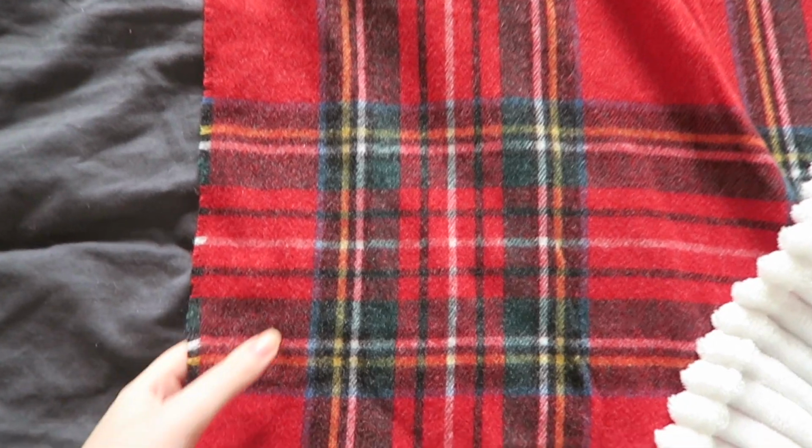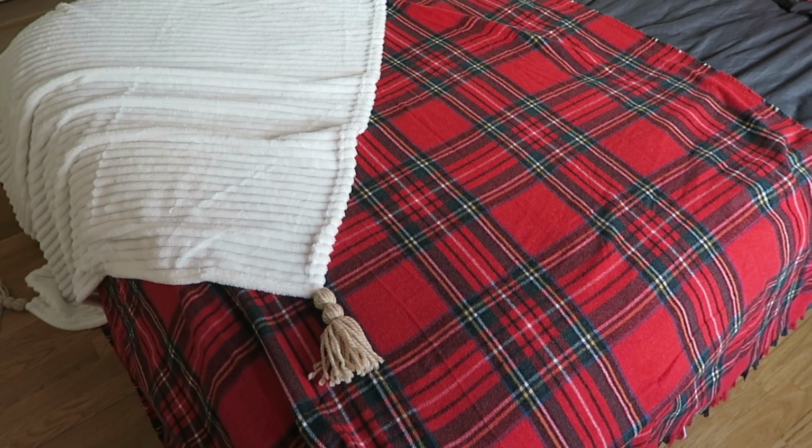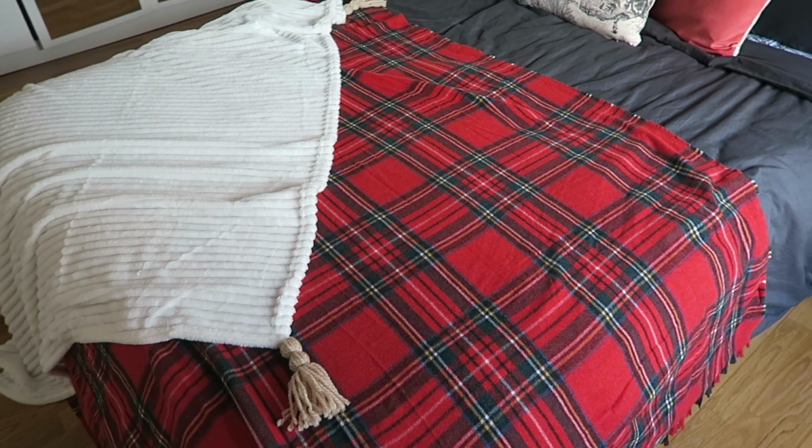But this was $39.99. I love tartan anyway, but I always associate it with autumny Christmas time, and I think it's a really nice way of feeling festive but without it being so Christmas themed. I'd still have this on my bed in January, whereas if it said Santa stop here, maybe I wouldn't. But look, textures, you've got your pom-pom, your tassels, your tartan.